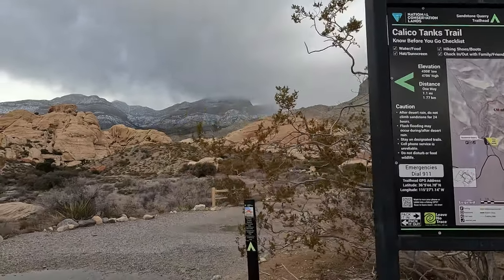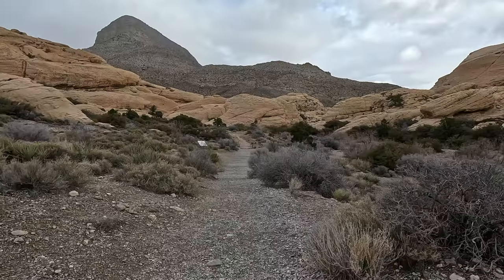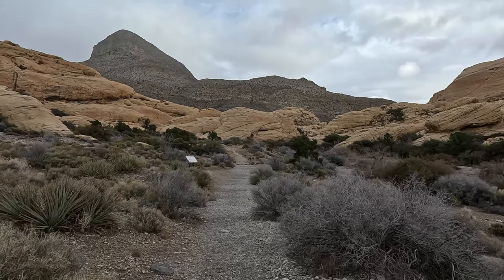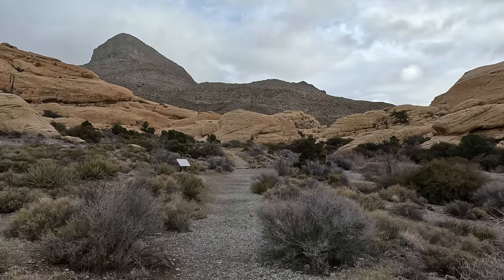We hear there's a lot of amazing scenery and views out here. A bit of rock scrambling towards the end and plenty of moments. There is an entrance fee to get into the park and a timed entry reservation. It's $20 a day, but if you have a National Parks Pass like we do, the entrance fee is covered.